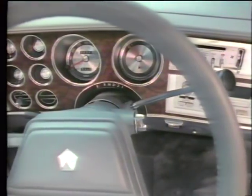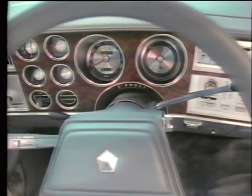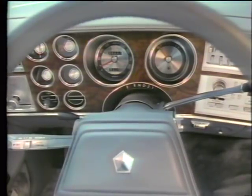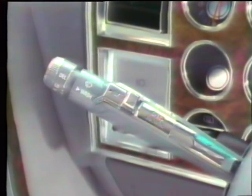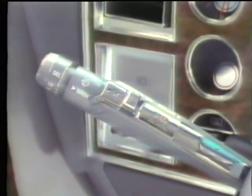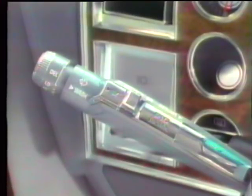Inside, a world of uncommon comfort and convenience awaits you, with available leather seating and 60-40 front bench seat with reclining passenger seat. For your personal relaxation, the seat features a center folding armrest. Behind the new color-keyed luxury steering wheel, Fifth Avenue's distinctive wood-tone instrument panel positions everything for the driver's convenience. And the multifunction control lever puts windshield wipers and washers, headlamp dimmer switch, and turn signals at the driver's fingertips.